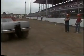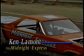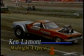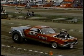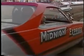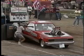Ken Lamont in the Midnight Express will be next. We saw his abbreviated test run, but he came back against a lighter sled and made a strong full pull. He's been making a strong comeback this summer in the point standings after a slow start. He needs a big win today in Syracuse to keep the roll going. And these guys are looking, this will be a big win here at the TNT All-American Truck and Tractor Pull event.